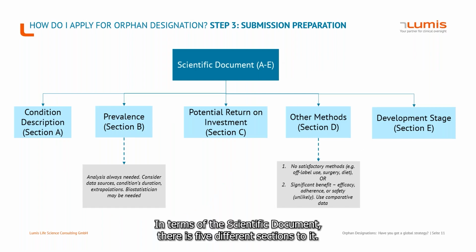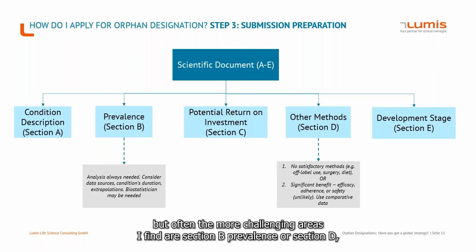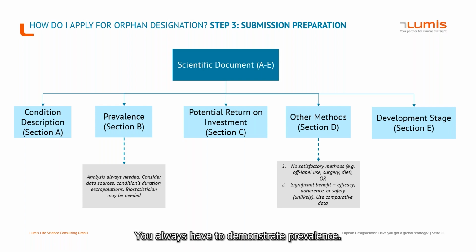In terms of the scientific document, there are 5 different sections to it. I won't have time to go through them all, but often the more challenging areas I find are section B, which is prevalence, or section D, which would be other methods. So prevalence always has to be demonstrated in an application, regardless of whether there are other orphan medicines already designated for that same condition. You always have to demonstrate prevalence.